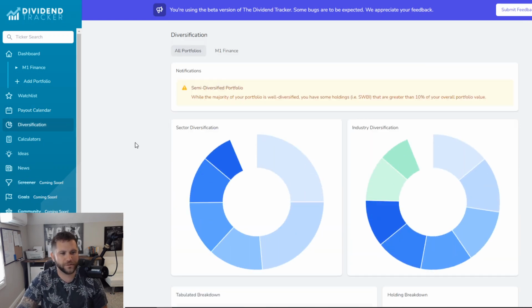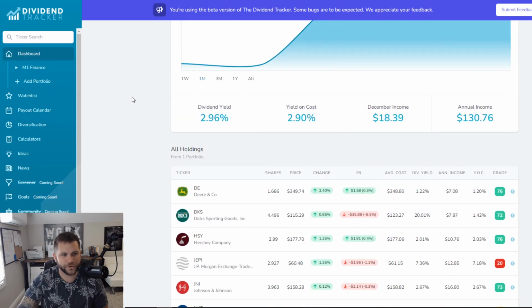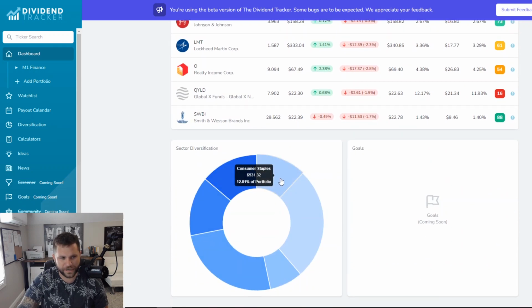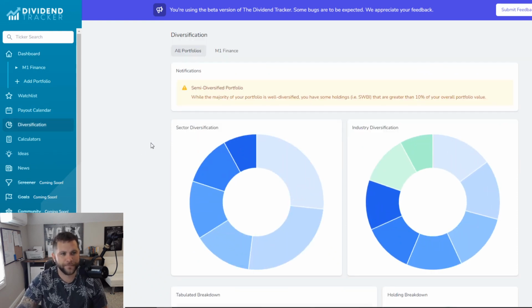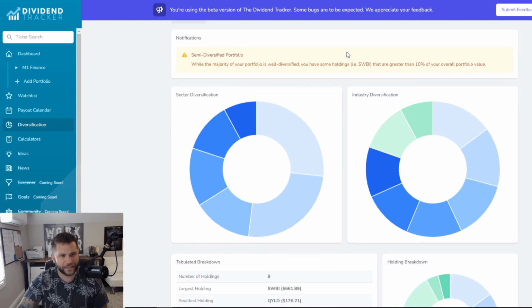So now moving on to the diversification tab. And again, that was in your dashboard down here below where you can see the different sectors that make up your portfolio: miscellaneous, industrials, healthcare, real estate, consumer staples, etc. To get a more detailed view, you can either click on this tab right here or you can click over here on the diversification tab, and it gives you a notification here. And again, guys, all of this stuff is still, we're still updating, we're still advancing, and the dividend tracker is going to be continuously growing over time. But it gives you a notification on if your portfolio looks fairly well diversified, semi-diversified, or poorly diversified. And it gives you a notification here.